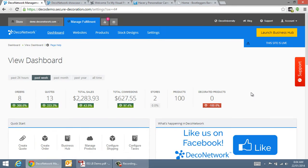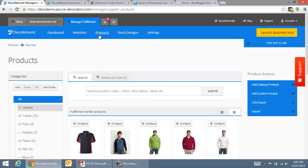And I want to start off with the product section of DecoNetwork. Now I mentioned earlier that we have over 9,000 products on your DecoNetwork website. So no longer do you have to sit there and type in all those products, upload all those images, create all those colors that literally can take you weeks and months to do. Just take the Gildan 2000 for example, available in over 20 colors and over 7 sizes. You have to make all those products one by one.